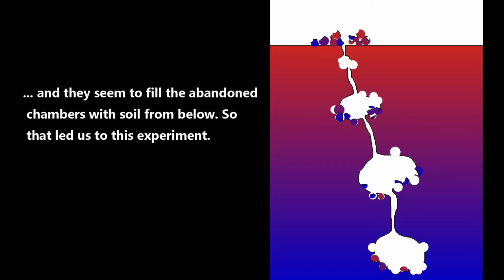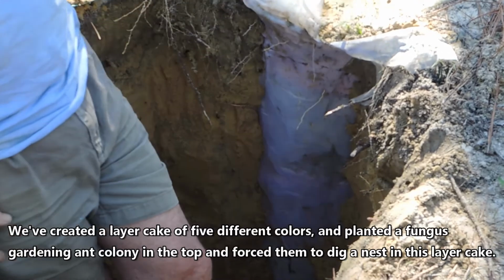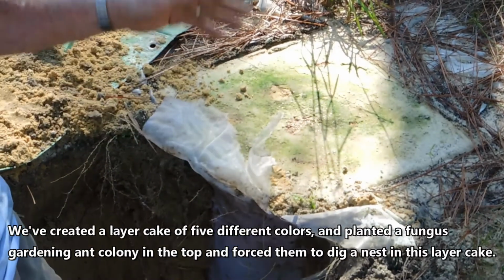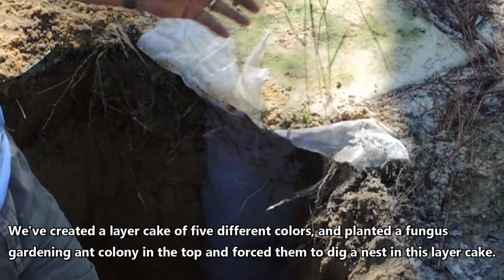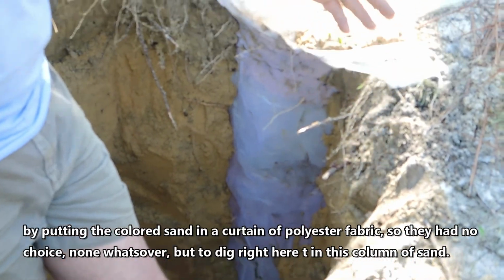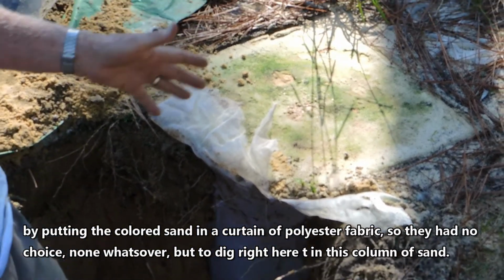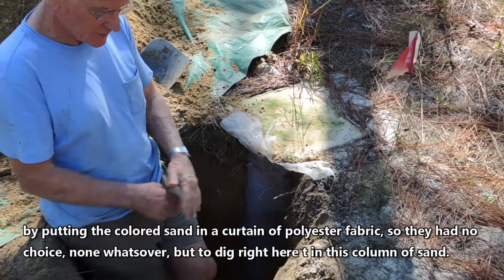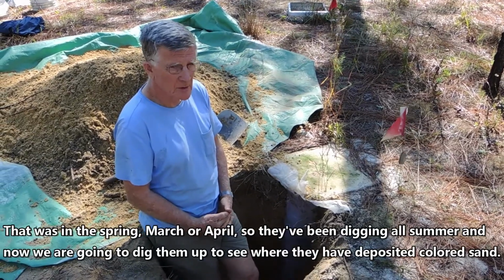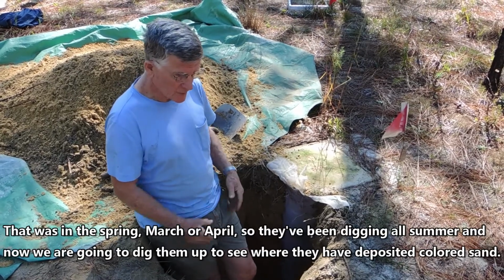So we've created a layer cake with 5 different colors of sand, which I'll show in a minute. And we've planted a fungus gardening ant up here in the top and forced them to dig within this column of colored sand by putting the colored sand in a curtain of polyester fabric so they can't get out. And they were caged here, so they had no choice except to dig right here in this column of soil. So that was in the spring, March or April, and so they've been digging and doing their thing all summer, and now we're digging them up.